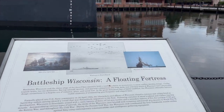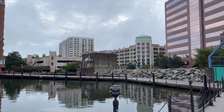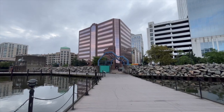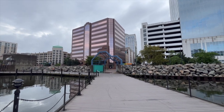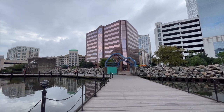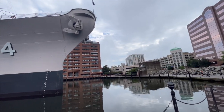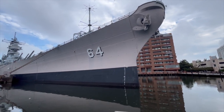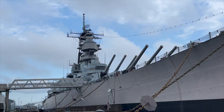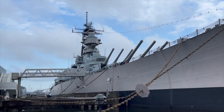Battleship Wisconsin is located in Nauticus, in a unique location along the waterfront in downtown Norfolk, Virginia. It offers a unique form of experiential learning for all ages. Through interactive exhibitions, you can see STEM inside the ship and also programming, which is inside the museum, the Battleship Wisconsin Sailing Center of Virginia. It also tells the story of the maritime environment, industry and military.